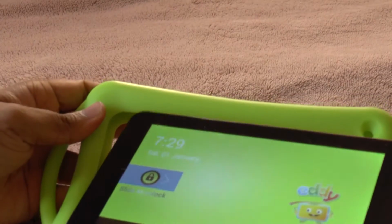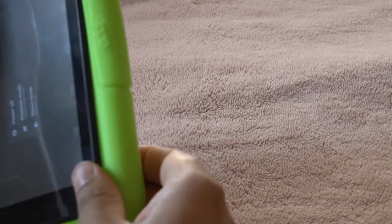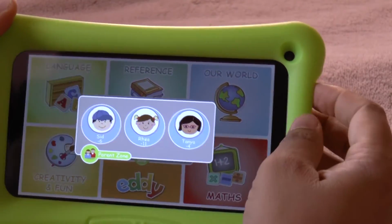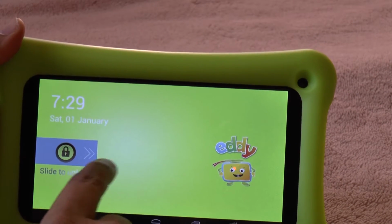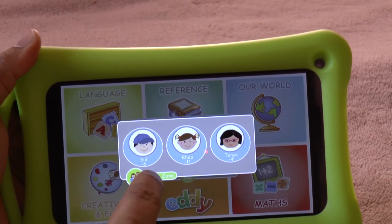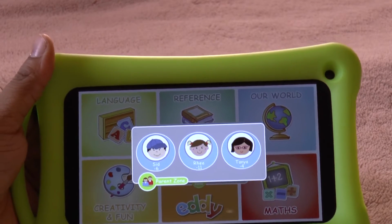So let's put it back and explore more about the tablet, which is its software. It's running Android 4.2 and comes with Play Store access as well. As you can see, this is the home screen right now, the lock screen. Once you unlock it, you will see that there is an option to choose the profile. I am just using the default profiles which were there, but you can go ahead and create different profiles for different kids at home.